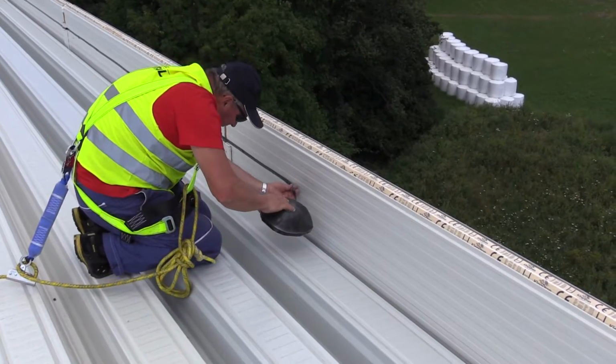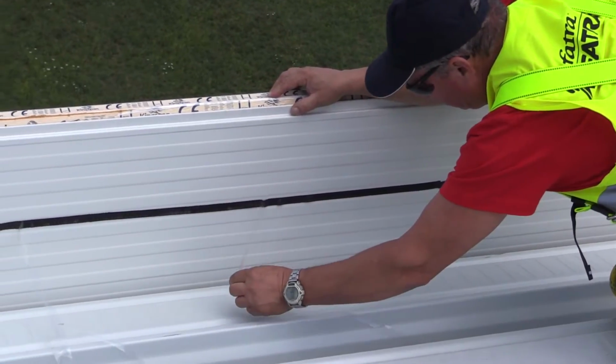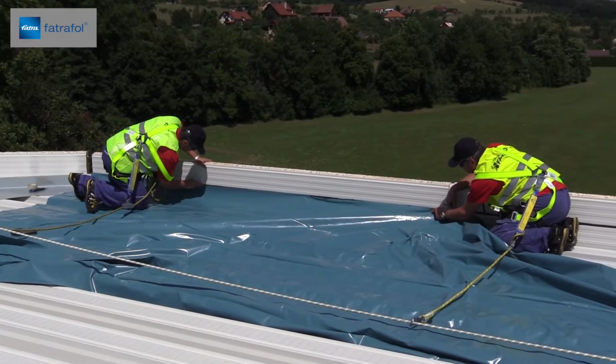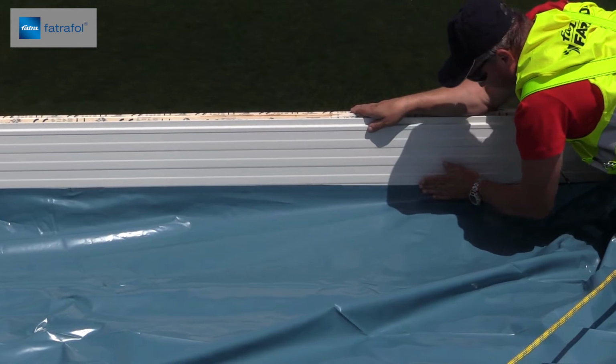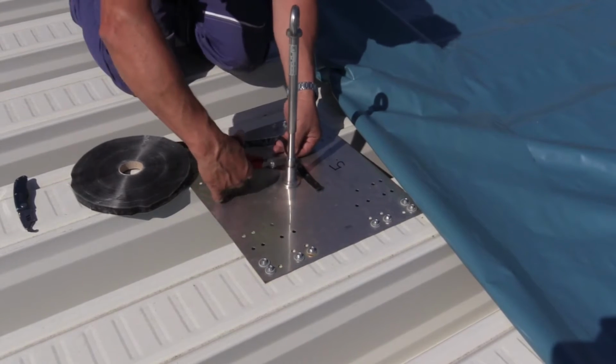The vapour barrier is connected to roof boundaries and penetrations also by butyl rubber tape. The minimum height of the vertical extraction is usually defined by the thickness of the thermal insulation. The reliability of the vapour barrier, its integrity and airtight connection to construction details is essential.